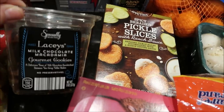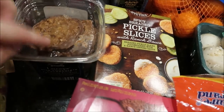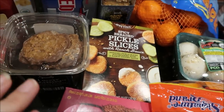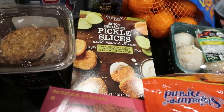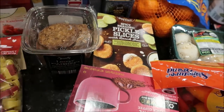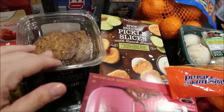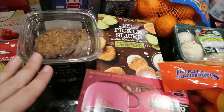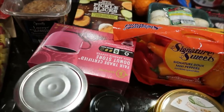So much so that there's no binding on here because I opened it in the car and already stole a cookie out of it. And they are just as good as the squeal that I gave in the store deserved, because I probably will go back and try and scoop these. This was by the Valentine's Day stuff, so I think it's a specialty item. I've never seen it before, so I probably will go back and stock up on more of those because they are so good. I'll probably even freeze them.